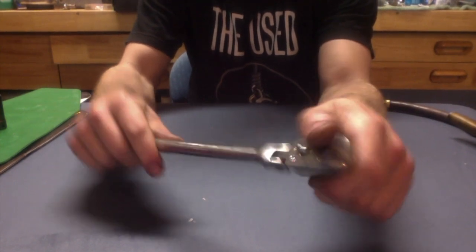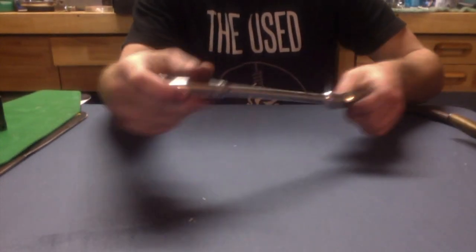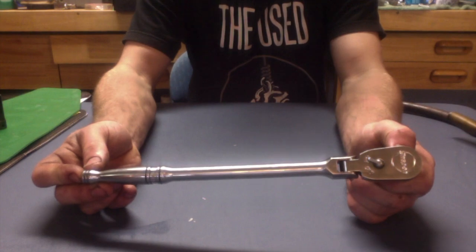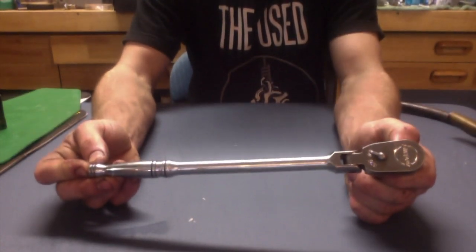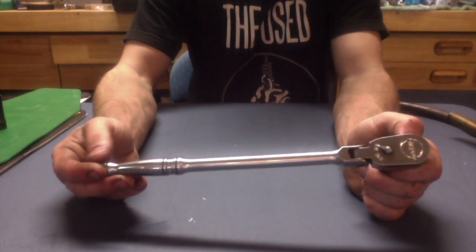Really super fine. This is nice and smooth. I think the handle feels really nice. I feel like I sound cliche saying that, but I think Snap-on makes the best ratchet out there. So I love my Snap-on ratchets. Made my list. Like I said, I'm not a Snap-on advocate.